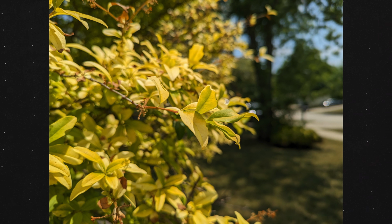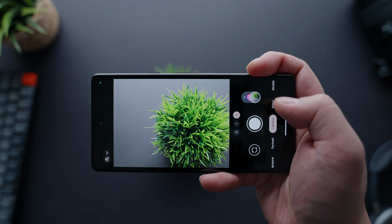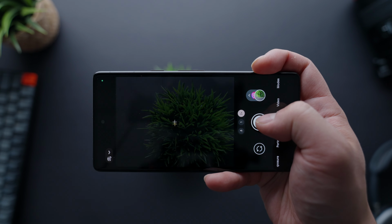All to say though, these are still some of the best still images coming out of any phone right now, which is really impressive given that this phone costs around half the price of the other devices on the list. And it's definitely one, if not the most compelling reason to go with the Pixel 7a.